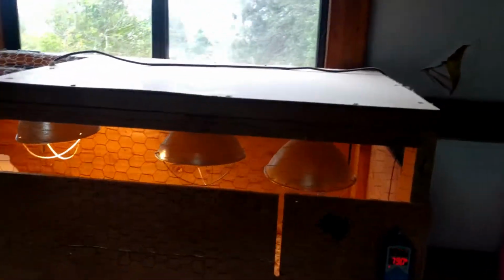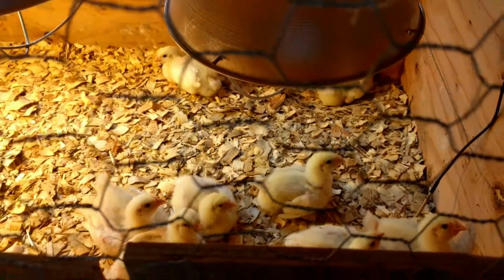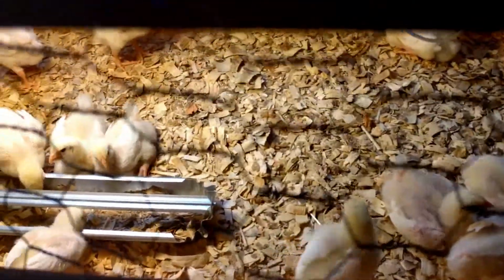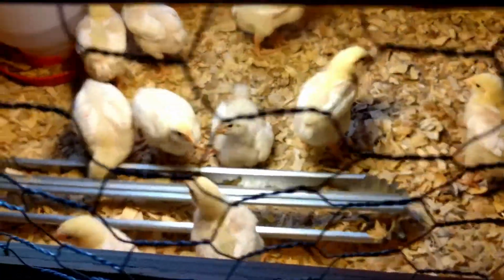Day 12. Chicks are doing what meat birds do. Oh, don't sit by the food.